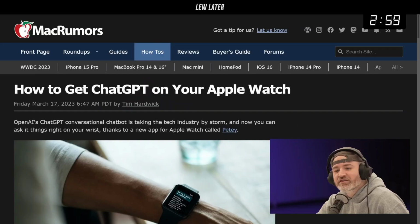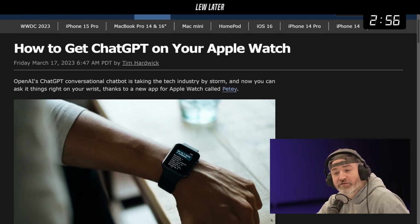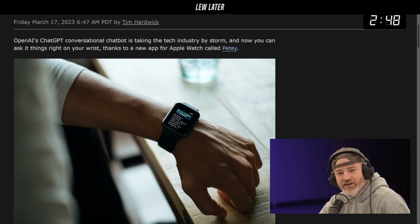How to get ChatGPT on your Apple Watch. Forget about the phone as a replacement for Siri. Just throw it right on the wrist. OpenAI's ChatGPT conversational chatbot is taking the tech industry by storm, and now you can ask it things right on your wrist, thanks to a new app for Apple Watch called Petey.